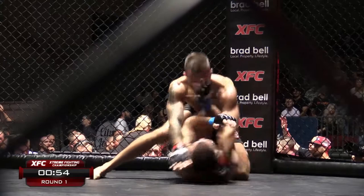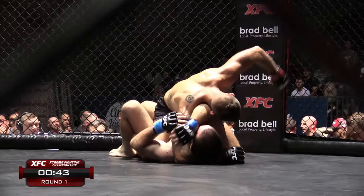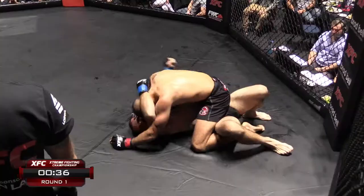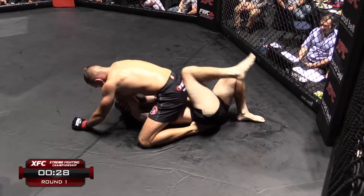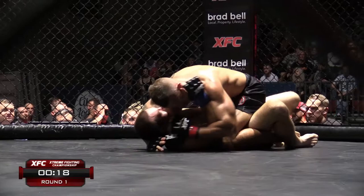Fantastic debut by Hain. Trying to set up an armbar. Set up that armbar. 30 seconds to go. He's looking to go to that high mount, S mount sort of position. He's going back down there. He looks like he's having a very tough time getting into the back now, so you can imagine his energy would be zapped. Definitely. 15 seconds to go in this round.